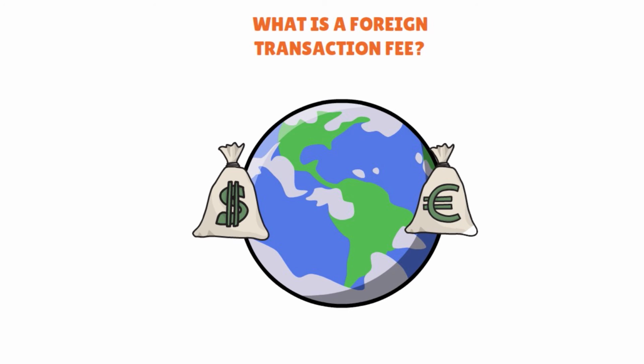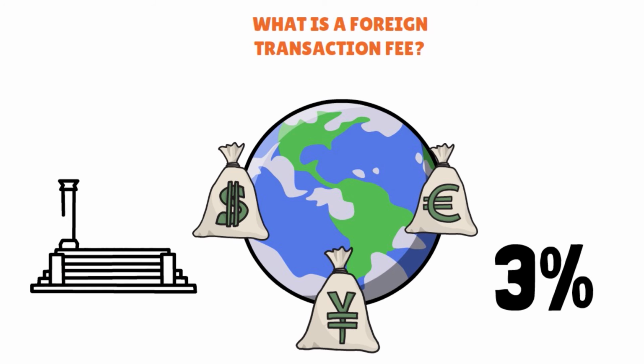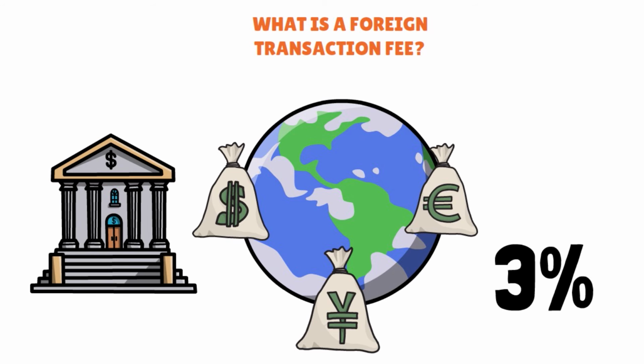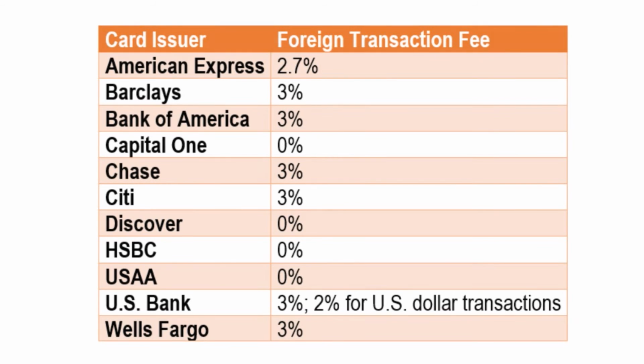Now, one thing that I want to say is that it depends on your travel experience. And even though I've said that the average foreign transaction fee is around 3%, that amount varies across banks and credit card issuers. We're showing you right now on the screen a little table that we've made where you can see the foreign transaction fee. American Express charges 2.7%, Barclays 3%, Bank of America 3%, Capital One 0%, Chase 3%, Citi same thing, Discover 0%, HSBC 0%, USAA 0%, US Bank will charge you 3% and 2% for US dollar transactions, and Wells Fargo will charge you 3%.